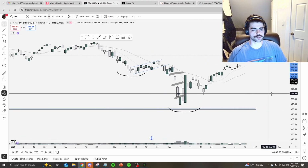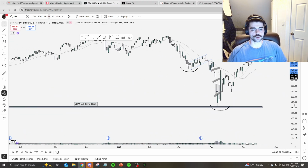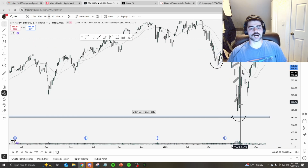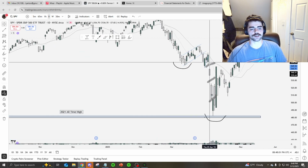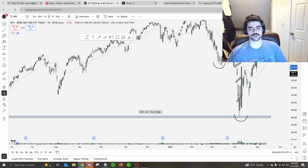Individual names are starting to shape up. Earnings season is well underway. But for those who want to be able to buy into lows like that, that's how I do it with sequential gapping and just logical trading.